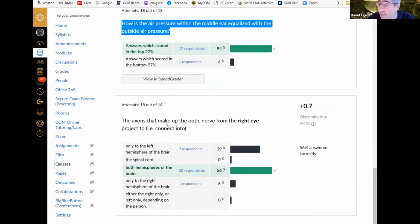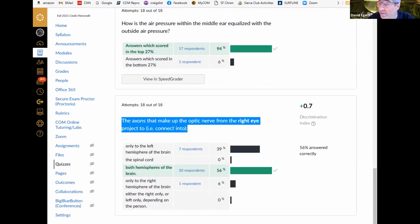This one, a lot of people did not get. Axons that make up the optic nerve from the right eye project to... So this one, if you remember, there is lateralization in vision, but it's for your visual hemifield, like either the left half of your visual field or the right half of your visual field. And each eye sees both of those. So we talked about that optic chiasma.